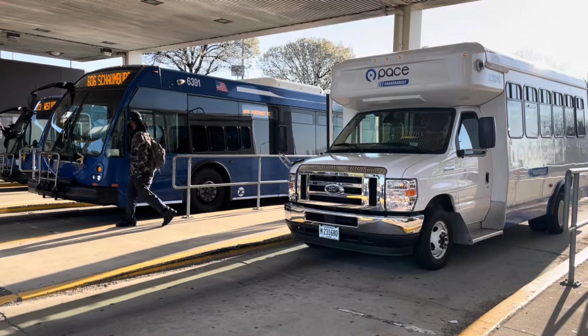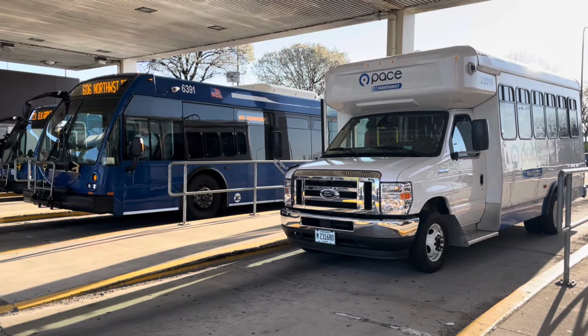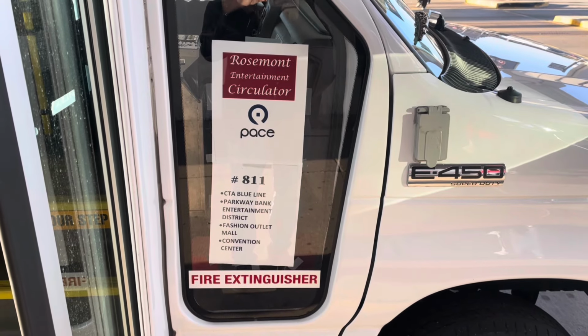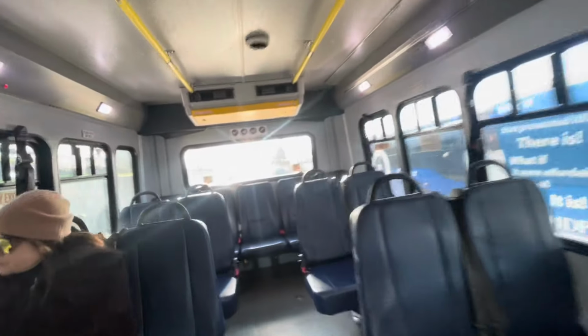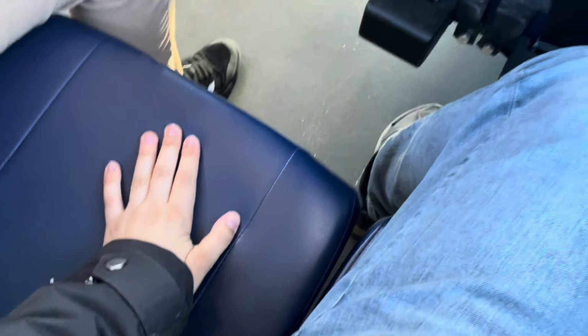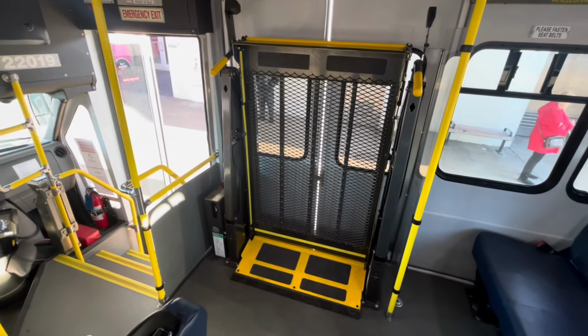As you can see, the 811 uses smaller buses, ones that you'd normally find on paratransit services. Hello. The seats are very comfortable, but I find that's usually the case in vans like these. For wheelchair users, there is a lift.